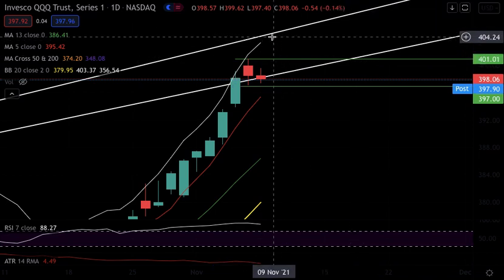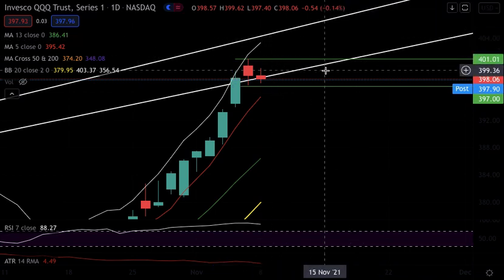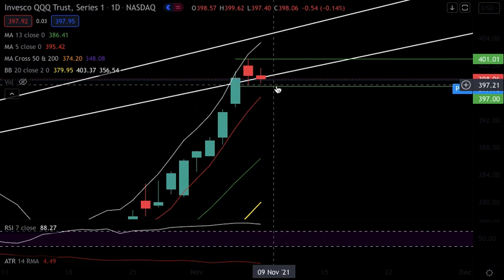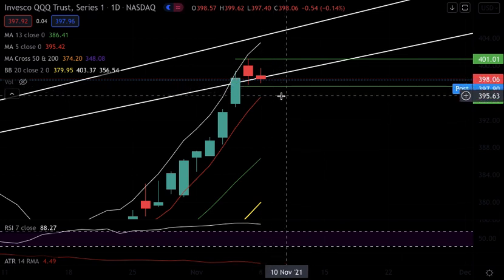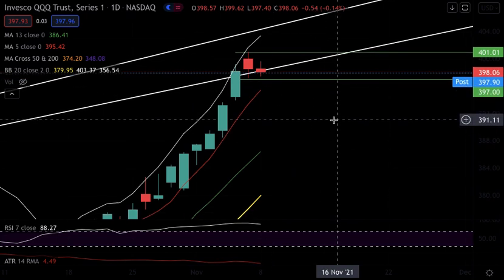It would have kept my 404 price target in play, but right now it's looking pretty bearish. So watch if we break the mother candle's low and definitely try to take profit. Also, you can move your stop loss down or up, whatever, to make sure that if you get stopped out, you get out in profits. Okay, guys. So that's what I'm gonna do with Triple Q.